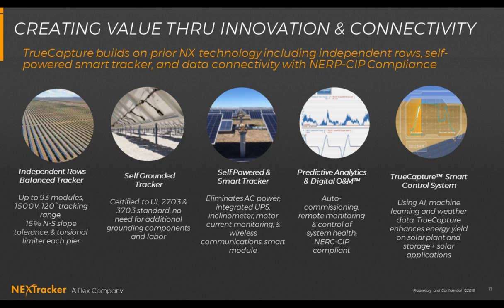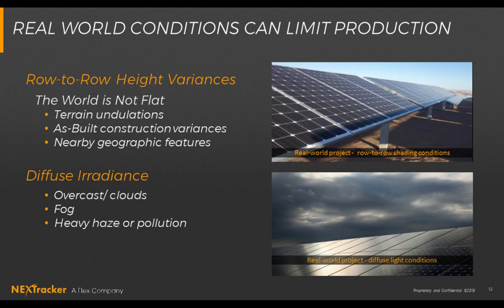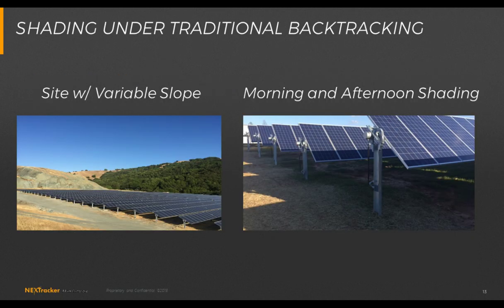And to be able to do this, these power plants are serious business. The North American Electric Reliability Corporation has the Critical Infrastructure Protection standards for communicating, NERC-CIP. Our systems are compliant with that, and that's necessary for monitoring and also updating firmware or other things required to keep these systems current. These build on prior innovations.